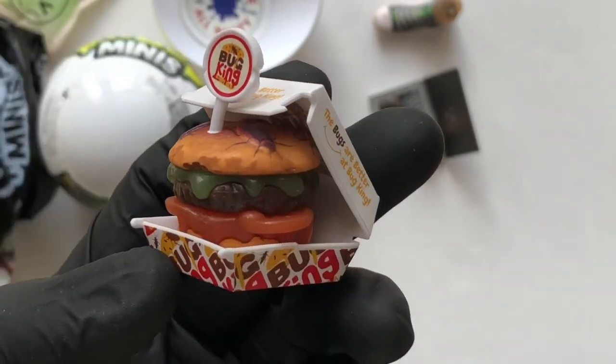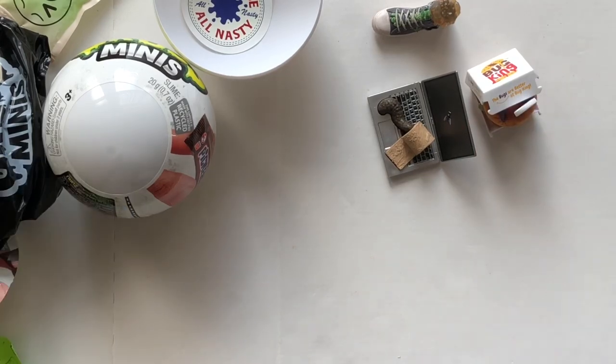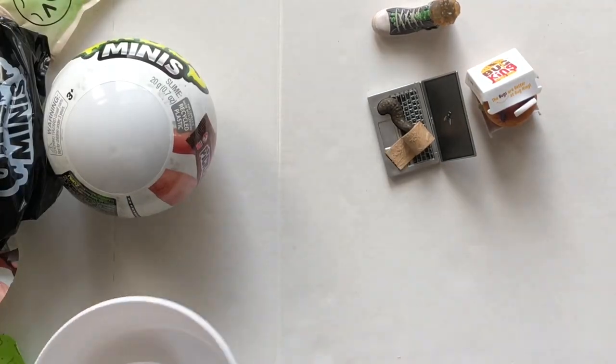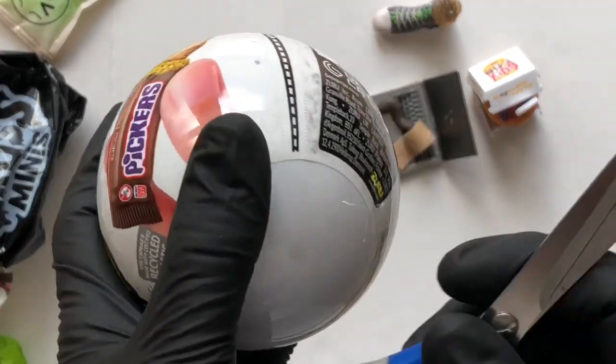I don't know what it's called, model. These are well good. So, one ball down, that was good. I'm really enjoying these. Let's crack through this one a bit quicker. Now we know what they are.